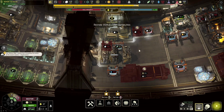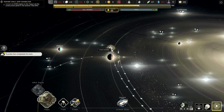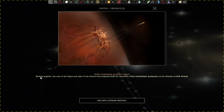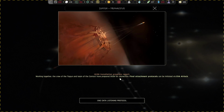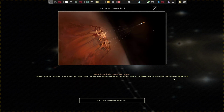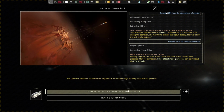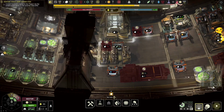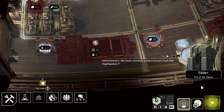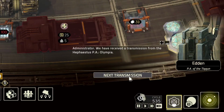A science ship team has completed a task. All right, what do we got? A probe has completed its scan. Working together, the crew of the Tiqqun and the team of the contact have prepared the IXION for its connection. Final attachment protocols may be initiated via the EVA airlock. There she is. Sure, let's just get some more parts. Oh, we have a thing coming in. We have received a transmission from the Hephaestus PA, Olympia. I wonder what she has to say.